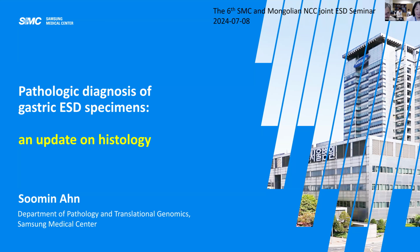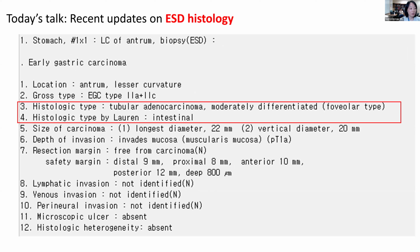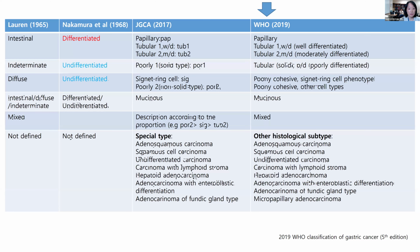Okay, Professor An. Thank you for your kind introduction and thank you for inviting me to this important meeting. In the pathology report of an ESD specimen, we provide important information for management of patients with early gastric cancer, including histology, size, depth of invasion, margin status, and lymphatic emboli. Of them, today I will present three topics on recent updates of ESD histology. Before starting, this is the latest version of the WHO histology classification of gastric cancer. I will explain each part later with each example.